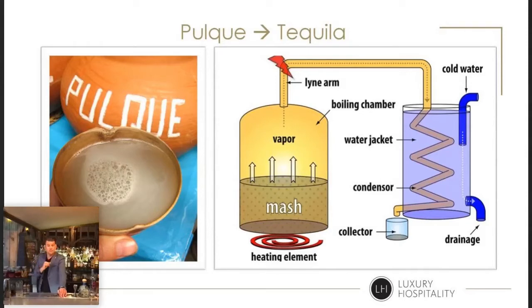Then we need to distill. It's very simple. The alcohol evaporates at 73 degrees Celsius, so a lot sooner than water evaporates. You take this big vessel that you see in the middle. If you see the word mash, this will be your pulque, which contains 4 to 8% alcohol. You heat it up to roughly 73 degrees Celsius. And then when the vapors go up, you collect them and cool them down in the other big reservoir, and you basically get a distillate or a concentrated alcoholic component, which left its water behind in the vessel in the middle.